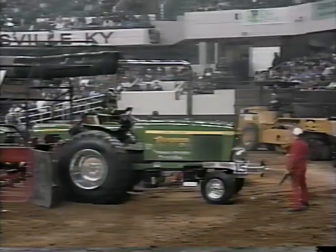We have three tractors going to the pull-off at this time: Kevin Masterson, Monty McCoy, and the Gary Brinkmeyer Warren, Illinois-based machine. Those three tractors will be 0.63.